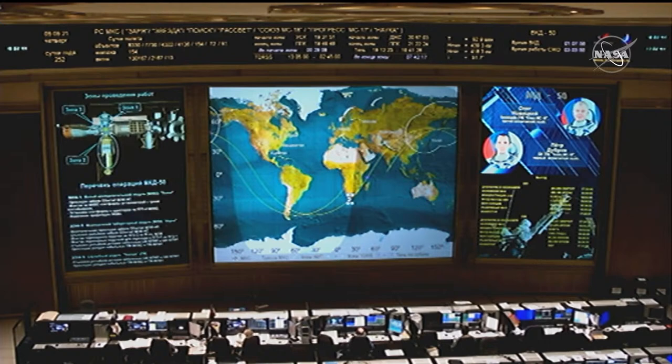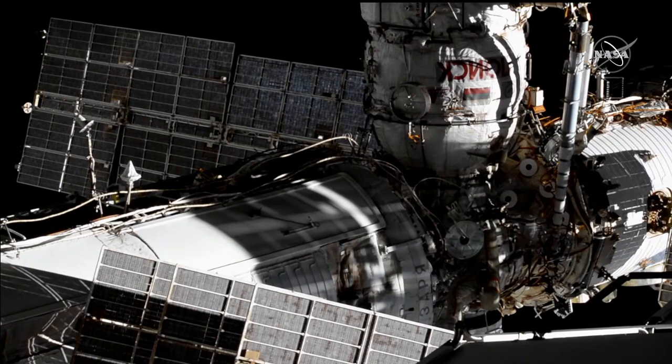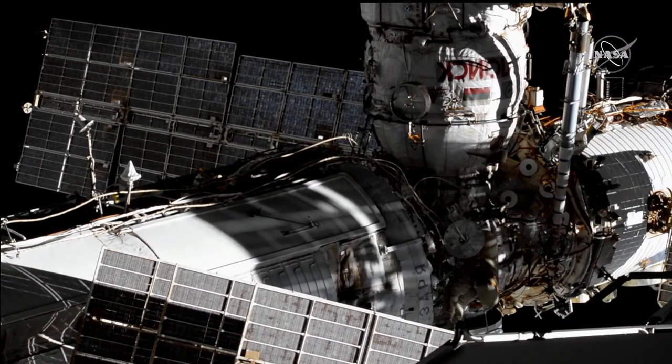What I'm seeing is that the valve is not attached securely. The only thing that's keeping it in place is the Velcro tape. Okay, copy that. Can you please go ahead and attach that?